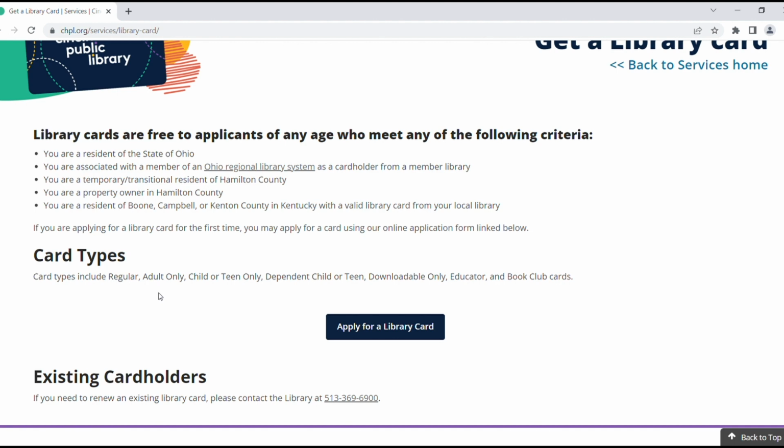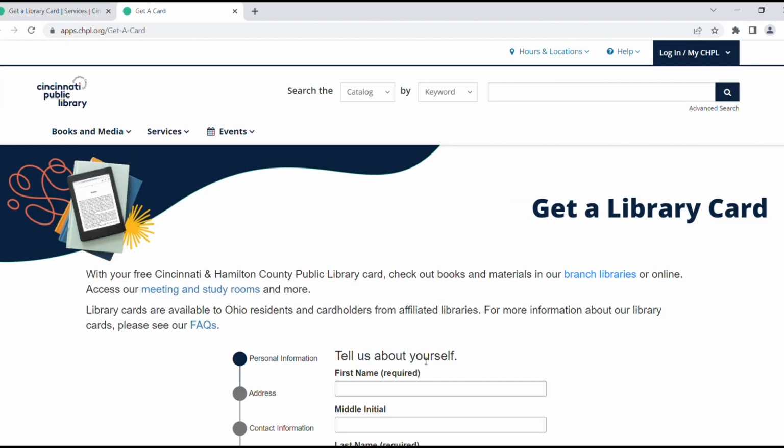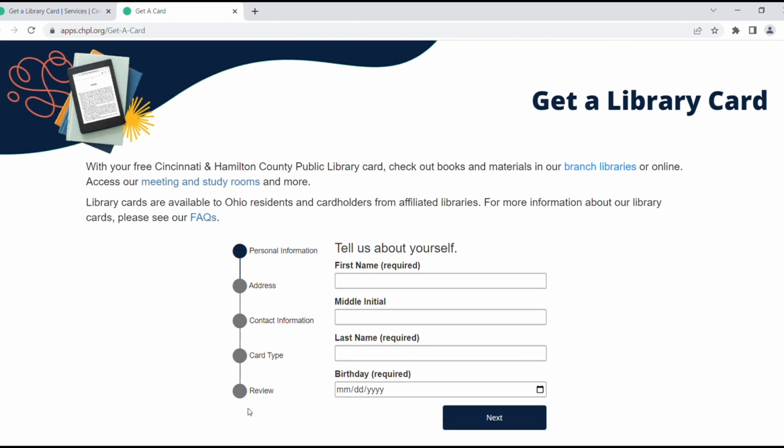And we have a bunch of different card types. So if you're interested, you can either give us a call at 513-369-6900 to talk about those different card types, or you can just click on this link and that will bring you to the application, which will kind of walk you through the different types of cards that we offer.